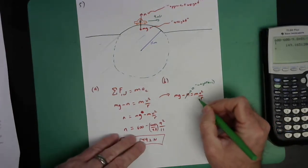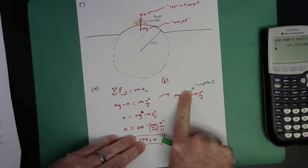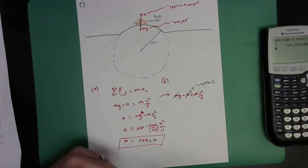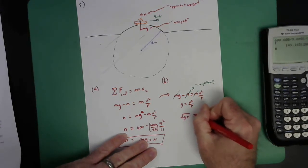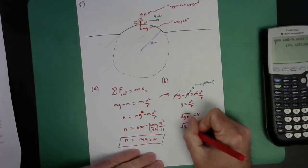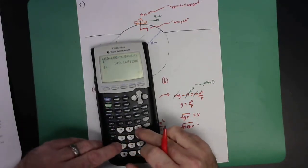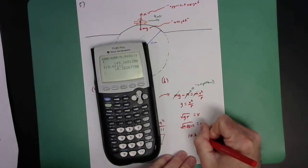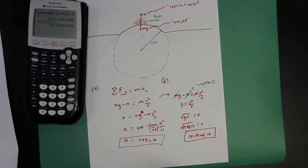Okay? So anyway, looking at this, now I got mg is mv squared over r. Now, this term is gone, right? Now I've got an m in every term. So now I can divide through by the mass, and the mass goes away too. Sweet. And so I'm going to have just g is v squared over r. Move the r over. The square root of g r is v. That's going to be the square root of 9.8 times radius of 11 meters. Punch that in my calculator, the square root of the quantity 9.8 times 11. My calculator says that's about 10.38 meters per second. That is the magical speed where I will feel weightless. Ta-da! And if you went any faster, you would be leaving contact with it and flying over that hill.